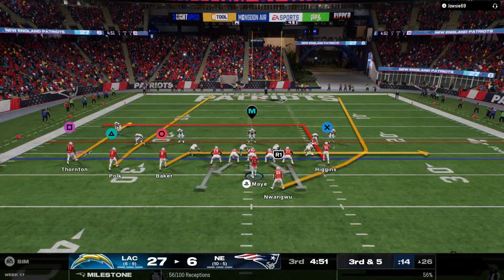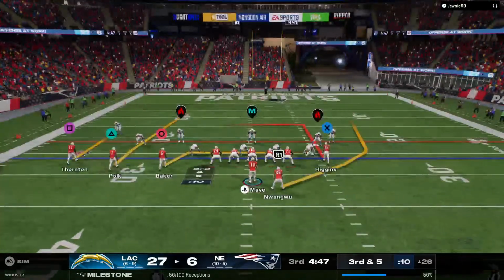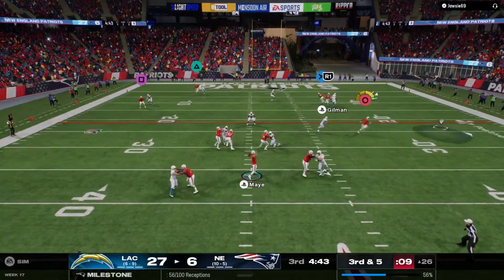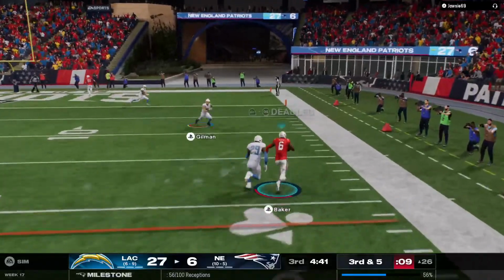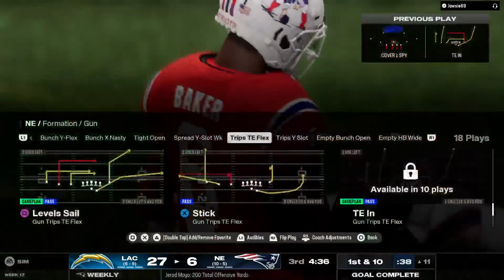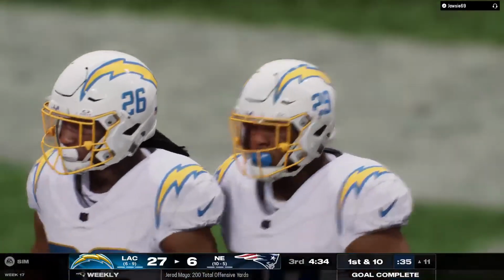3rd and 5. Working out of the gun. It's May. Pass right side. Taken by Baker. 15-yard pickup there. 1st down, New England.